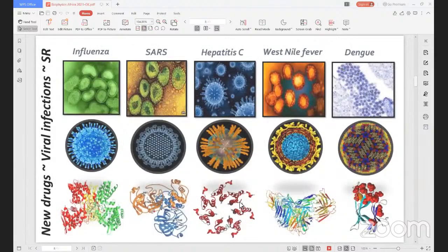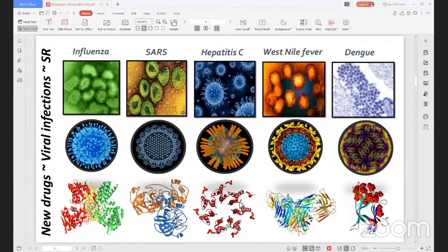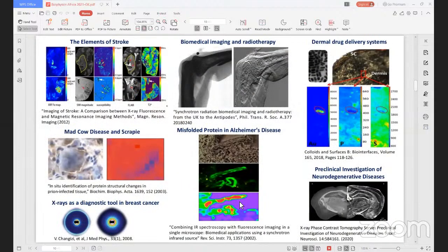Since we are speaking about biophysics, I had to show how successful the synchrotron facilities have been in working on human health. And here you see a group of new drugs and a set of some viruses. Those synchrotron facilities managed to provide us with new drugs using the synchrotron radiation, for influenza, SARS, hepatitis C virus, and West Nile fever, etc. And also we could get some insights by imaging and mapping techniques, either with infrared or X-rays, to highlight the origin and the function of some diseases such as brain stroke, mast cell disease, Alzheimer's, and also working on breast cancer and drug delivery systems.